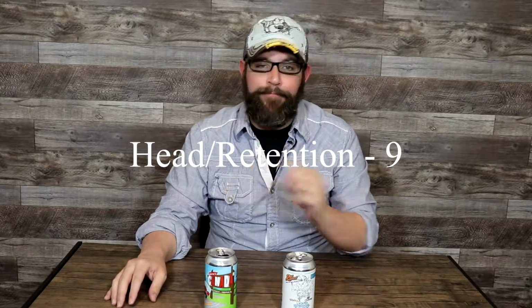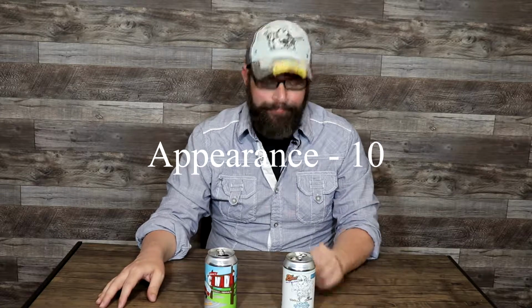Head and retention. Head and retention on this beer was great. It did actually quite a bit better than the 903. This one was not far off the mark from what I hope to get in a big Imperial Stout like this. Again, it's not on a nitro tap, but it did a great job. It formed well. It held very well. I only docked 1 point. It gets a 9. For the appearance, this was a textbook Imperial Stout, pitch black. It gets a perfect 10 out of 10.